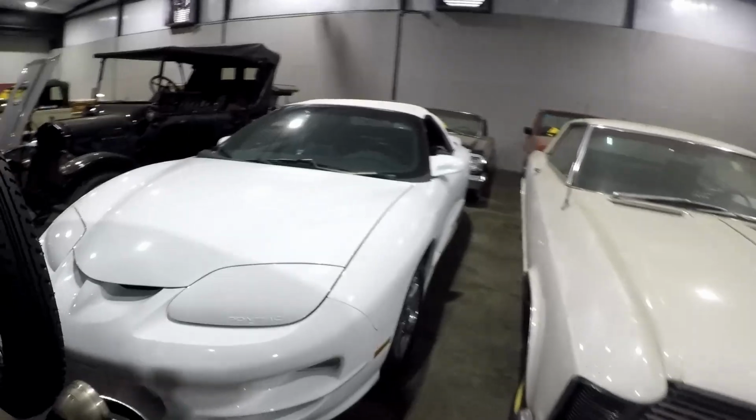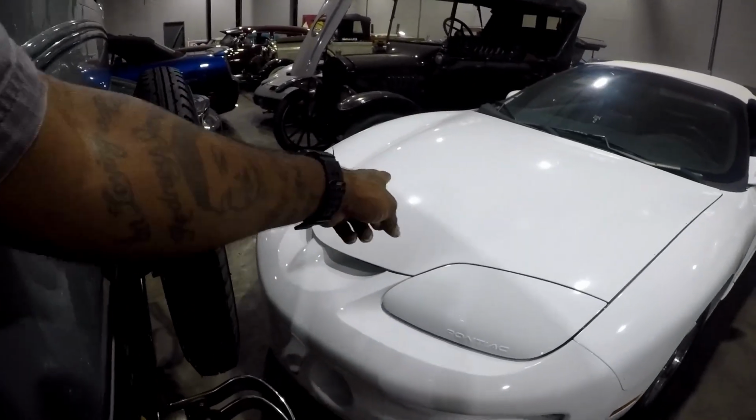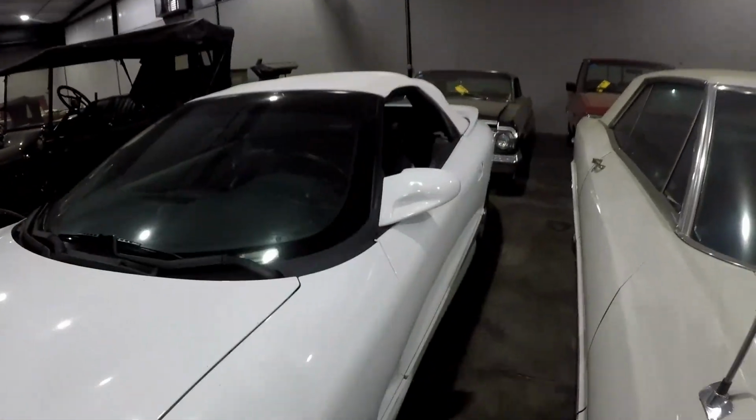I'm finna look at this Trans Am, man. It's a convertible Trans Am, but now the bumper is different. The bumper is the Trans Am bumper, but the hood is like mine, and the back wing is like mine.